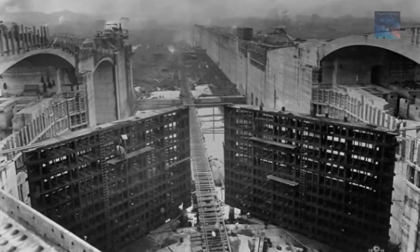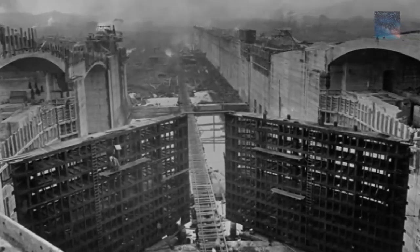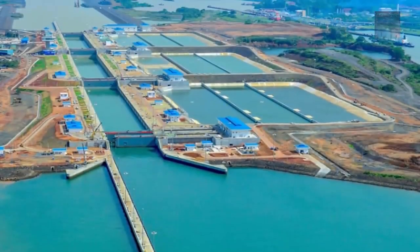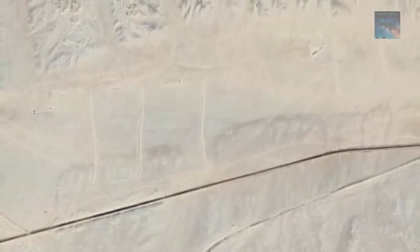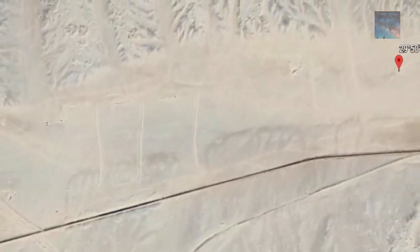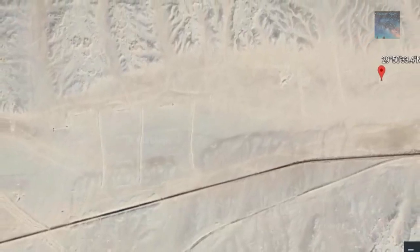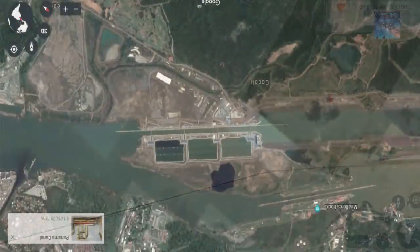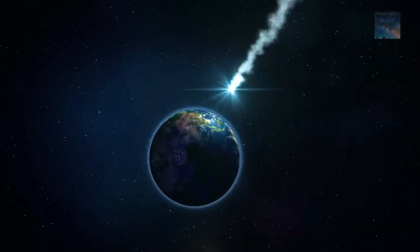The canal is one of the true marvels of human engineering, stretching 51 miles to connect the Atlantic and Pacific Oceans. What if we were to tell you that there is evidence in the Egyptian region that looks uncanny to this project? Using Google Earth, we can see that there is a real possibility that there was a similar type of project in Egypt in the very distant past. So wait till you hear this.